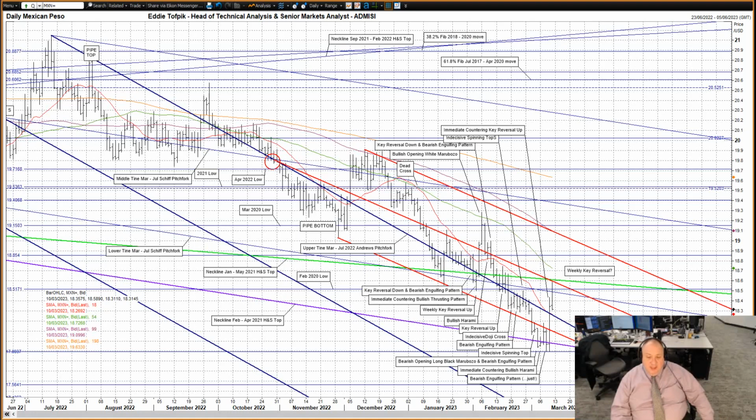Now, this upper tine had previously been broken, yet it was still influential and showed a recent bearish angle of attack. Above, we now have the lower tine, currently at 1849.08, of the March-July 2022 bearish shift pitchfork. I've not highlighted this one, and I was about to retire it, actually. However, I will keep it on for now, just in case.